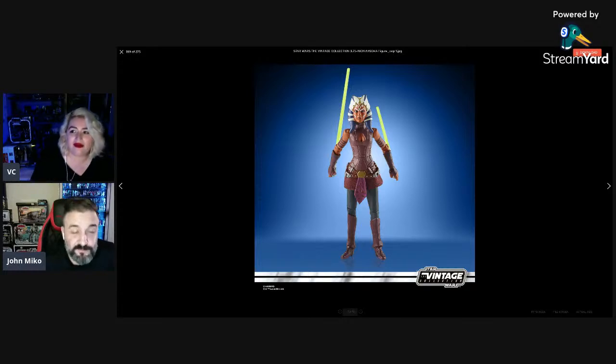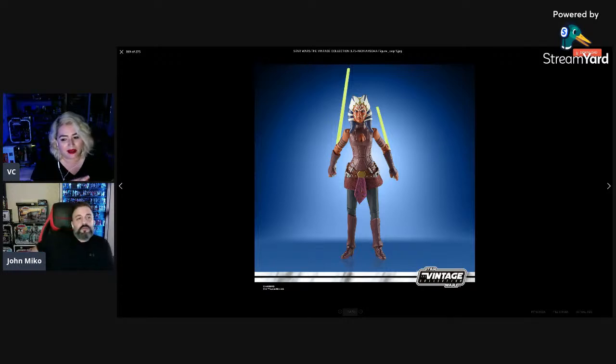and this isn't a shocking one, because I know that when they had the fan poll earlier in the year, this was one that did get a lot of votes, and it's not really surprising that they're bringing it back. I just hope they bring back the trooper driver for the combat assault tank because I need some of those.